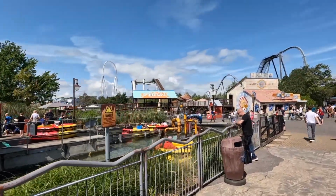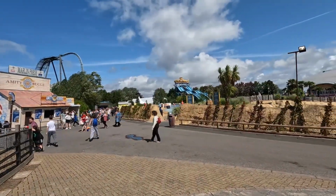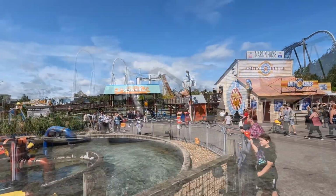Yeah, all looks great around here, still looking nice and fresh, all the audio blaring out. Some scattered clouds, blue skies, yeah, perfect day this. Let's go and take a look at Tidal Wave.